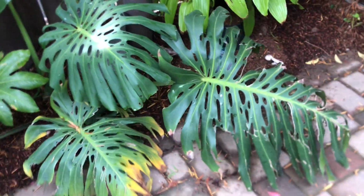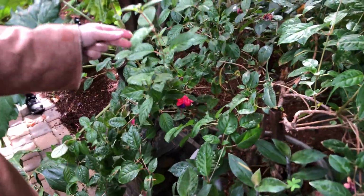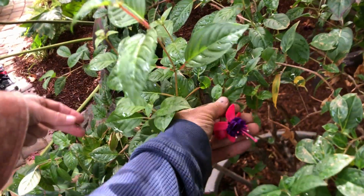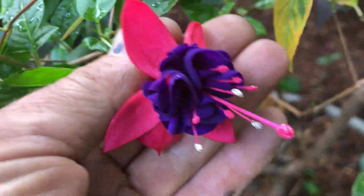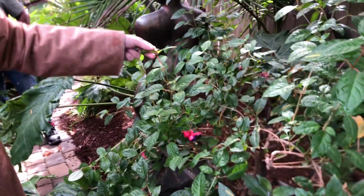More monstera. And this was a fuchsia plant that came from your garden. Oh yeah, this is the fuchsia I've been propagating for years because I just love this flower. And I somehow got to buy it and bring it home. I might have to take a cutting. We might not have that anymore because of you, because we have to take cuttings and grow them.